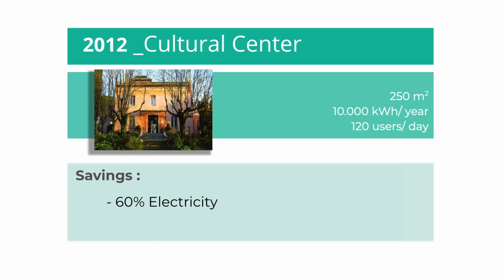Thank you. This case, for example, I love this case. It's not a big building. It was a small building, but we got here the most important savings, 60%. That's really impressive. Here all the factors were in our way. So this was a really beneficial use case. All of the factors were aligned with what you needed.